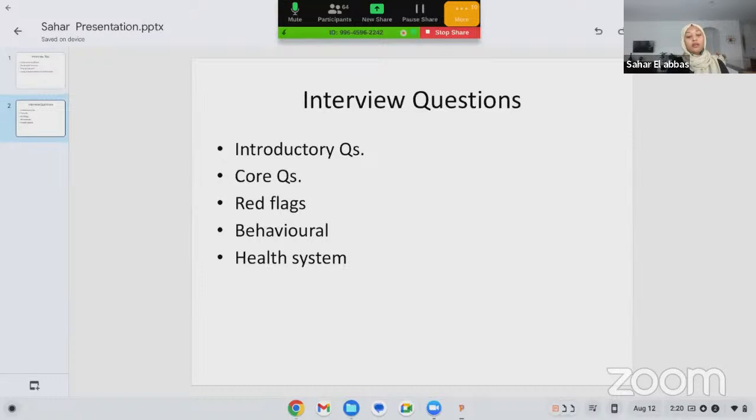And the third category is red flag questions. These are like academic questions: if you have low scores, but you mention it in your application, or if you have clinical gaps, or if there is no research and you are applying for a research job or something like this. The fourth category is behavioral questions, like how you deal with stressful conditions, or how to deal with a conflict with some of your colleagues at work. And the last one is about the health system differences between your country and the United States. Okay.